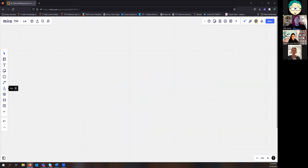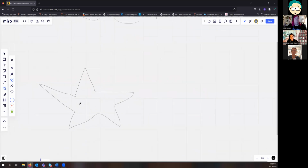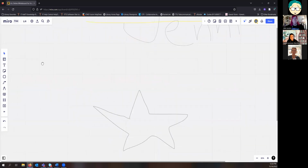So this is a whiteboard, so they do have the pen feature. So you can go on here and you can write however you want. You can highlight things, you can do smart drawing. So what that is, if I wanted to draw a star and I'm just not that great at drawing stars, it should automatically know that I'm drawing a star and then click together. But as I said, my drawing of a star is not very great. So let me choose something else to show you what that does.